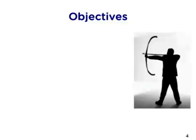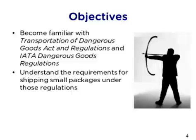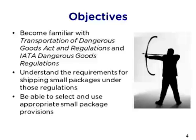In this e-learning series, our goals will be, first, to become familiar with the Transportation of Dangerous Goods Act and regulations, which apply to all modes of transport, and the IATA Dangerous Goods Regulations, which are specific for air. We wish to understand the requirements for shipping small packages under these regulations, and to be able to select and use the appropriate provisions for various types of small packages.